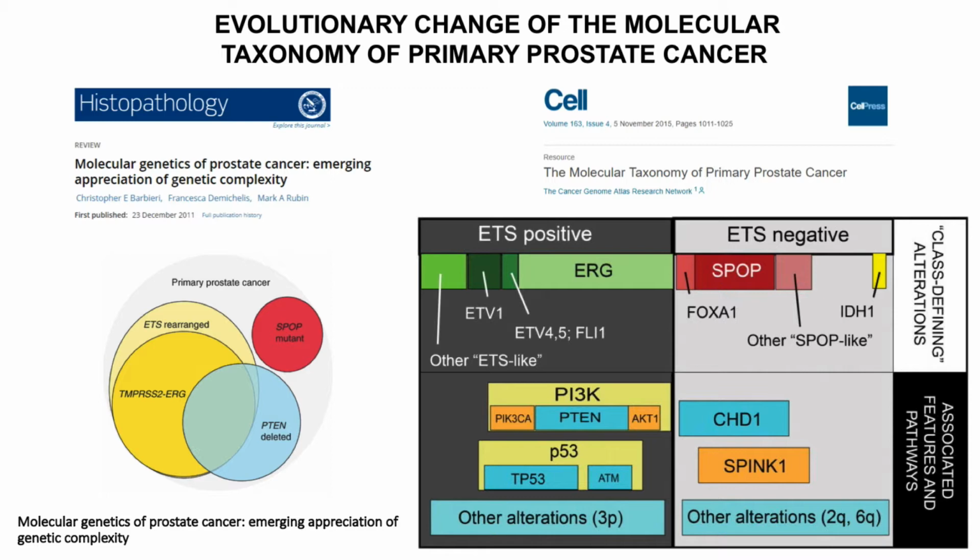And so there are 2 main groups, ETS positive localized prostate cancer and ETS negative localized prostate cancer. The ETS positives contribute to about 60% of localized prostate cancer types. Of that, about 90%, so 50%, are ERG positive, so have that TMPRSS2-ERG fusion alteration. And there are other pathways that are also connected and featured within this distribution of localized prostate cancer, like the PI3K pathway, as well as PTEN and P53, which are typical tumor suppressor genes that obviously trigger pathways once they are knocked out or altered due to mutation.